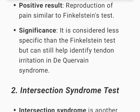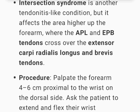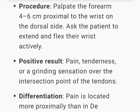Significance: it is considered less specific than the Finkelstein test, but can still help identify tendon irritation in de Quervain syndrome. 2. Intersection syndrome test. Intersection syndrome is another tendinitis-like condition, but it affects the area higher up the forearm, where the APL and EPB tendons cross over the extensor carpi radialis longus and brevis tendons. Procedure: palpate the forearm 4 to 6 centimeters proximal to the wrist on the dorsal side. Ask the patient to extend and flex their wrist actively.